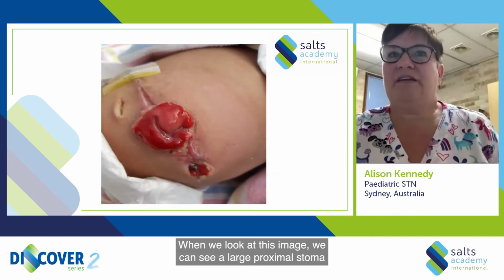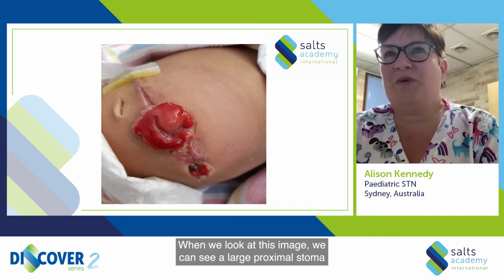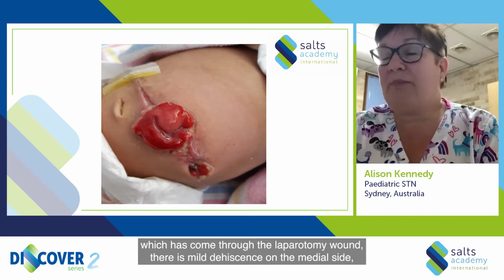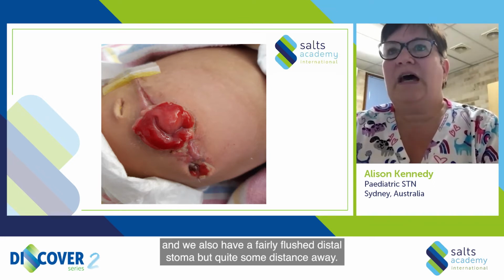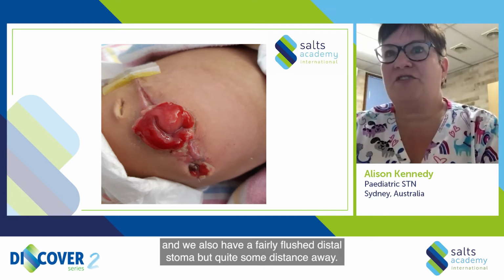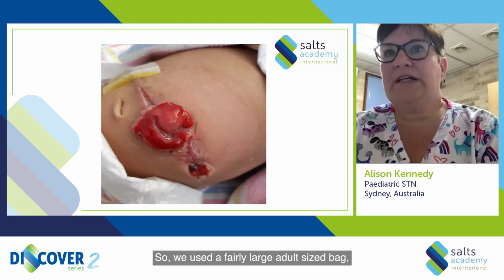When we look at this image, we can see a large proximal stoma which has come through the laparotomy wound. There is mild dehiscence on the medial side, and we also have a fairly flush distal stoma, but quite some distance away. It did have to be accommodated within the base plate. It couldn't be left exteriorized. So we used a fairly large adult size bag.